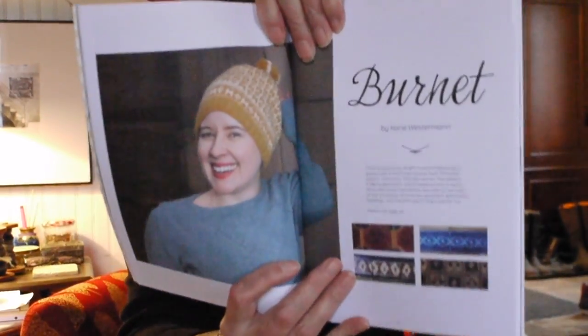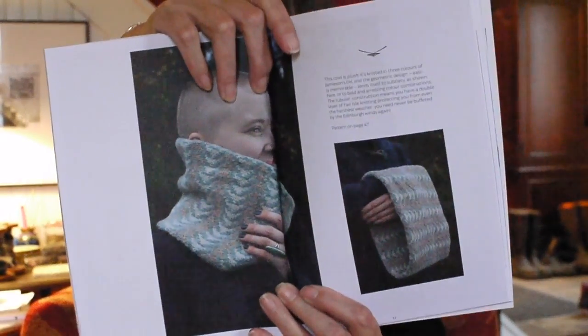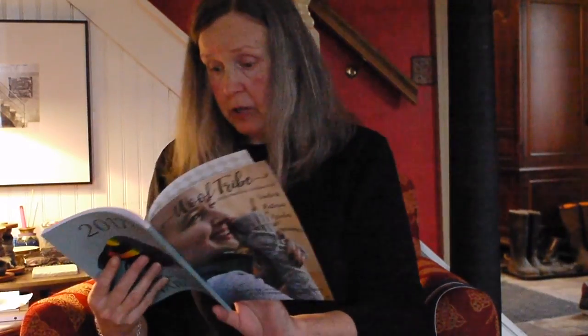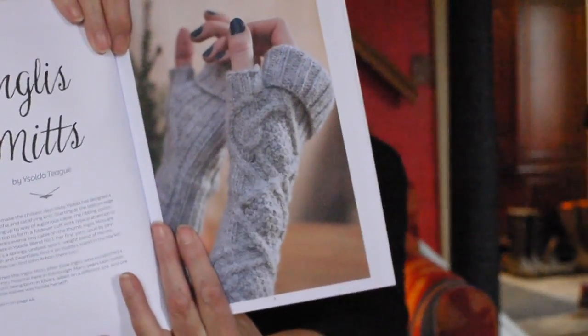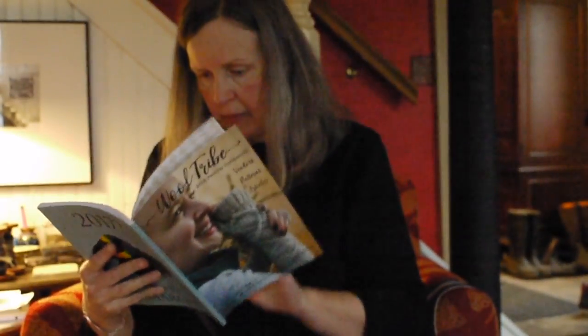And I like this hat. It's a little Fair Isle hat, 2 colors, by Carrie Westerman. It's called Burnett. And then the other thing, I'm liking this cowl a lot more as time goes on. That's by Gudrun Johnston, I guess is better for her last name, the proper pronunciation. And these mitts, I love these mitts. They're by Isolde Teague. And I just love them. So that's why I got this, because, you know, I hadn't spent enough money lately.